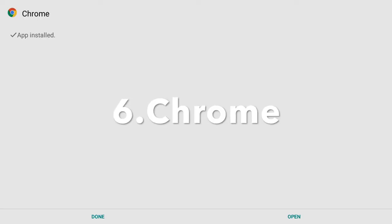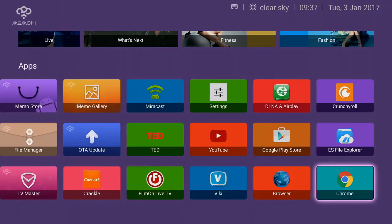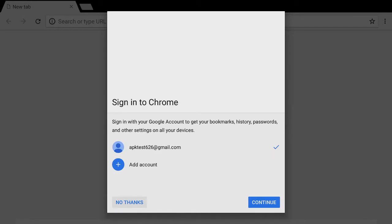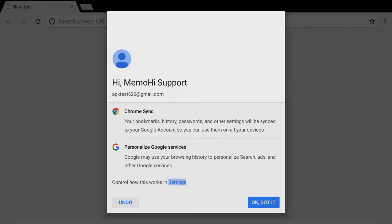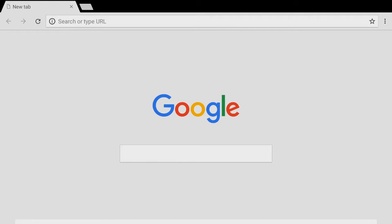Number six we recommend from MEMOBOX is Chrome, Google Chrome, the internet browser. So let's go ahead and open up Chrome. We'll go over to the right here at the bottom where it's newly added on our screen. And we can see we want to sign into Chrome here to enhance our user experience. So if you have Chrome on other devices, everything that you keep track of will be available throughout all your devices, so your bookmarks and history.